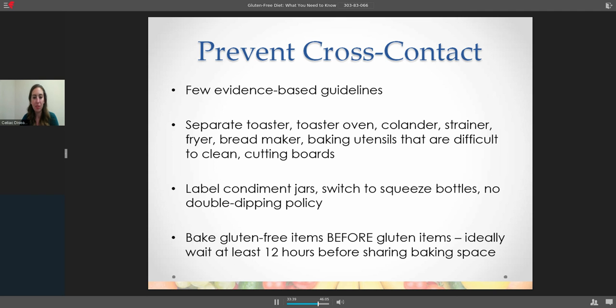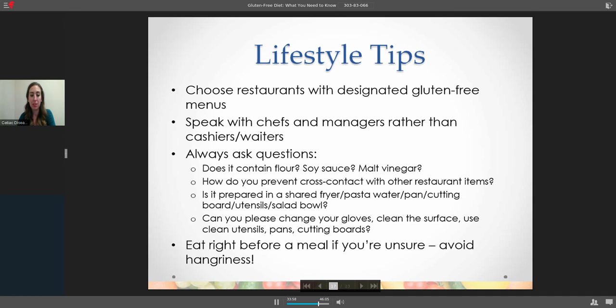Baking is more tricky because flour can stay airborne for 12 to 24 hours. So it's important to protect your gluten-free items from regular flour, especially in places like a shared bakery. It's important to ask what steps they take to prevent cross-contamination.